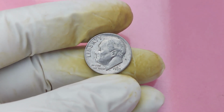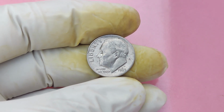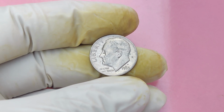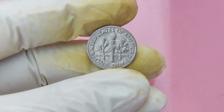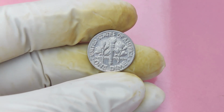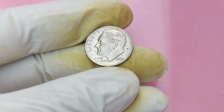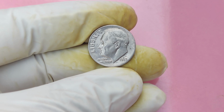So buckle up. By the end of this video, you'll know exactly why this coin is worth so much, how it became such a rarity, and what it could mean if you ever stumble upon one. Let's dive into the world of the 1983 P Mint Mark dime and find out how it became a $1 million coin. Our story begins in 1983 at the Philadelphia Mint, where millions of dimes were being struck for everyday circulation.